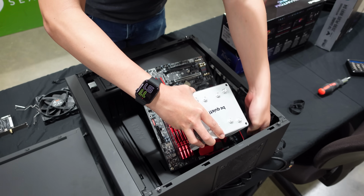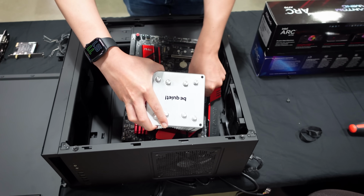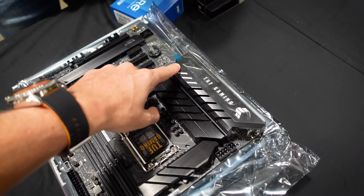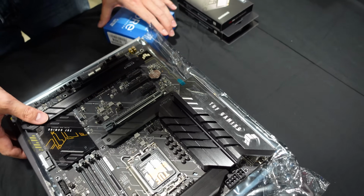Really digging the black and red color scheme. Oh, is there a cable up there still? Whoopsie. There you go, good call. Oh, Kenny, before we get carried away, you've got some plastic peel to take care of, my friend. Oh, yeah.